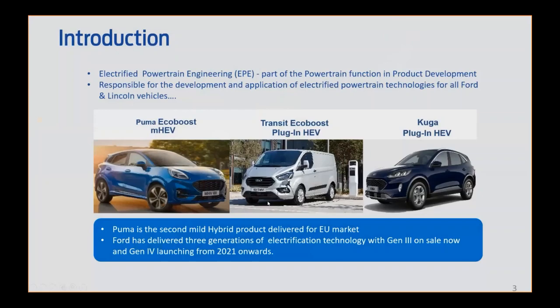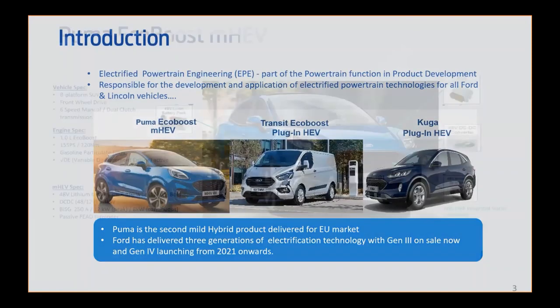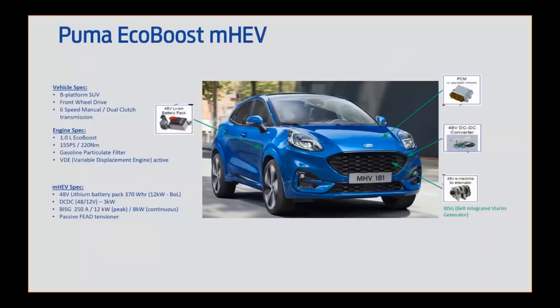The Puma mild hybrid is the second mild hybrid that Ford has delivered to the European market. The first one was the Transit mild hybrid. And this is the third generation of electrification technology on sale from Ford. We have Gen 4 being prepared by our best engineers here in Dunton and Merkenich, and that will be coming up for sale from 2021 onwards. So talking about the Puma EcoBoost mild hybrid, we've gone into the details of how the vehicle is specced, what kind of customer base we were looking to capture, and also the details of the engine specifications.